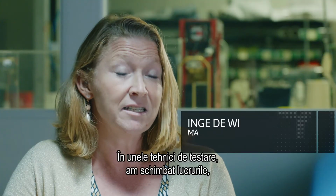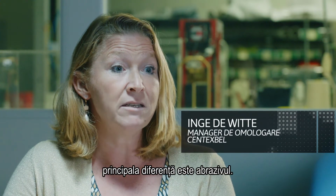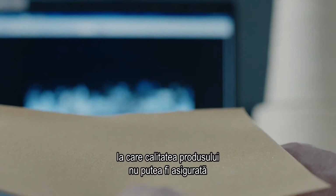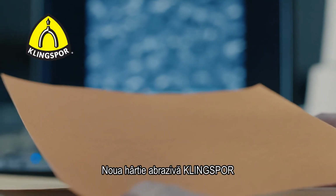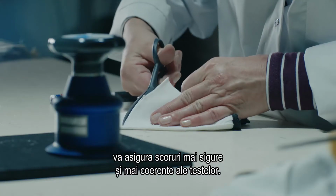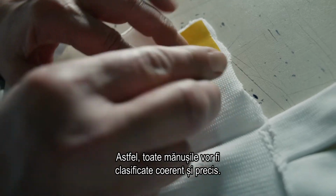In some of the test techniques we have changed some things. For example, for the abrasion resistance, the main difference is the abradant. In the past we had an abradant where the product quality could not be assured from the manufacturer that was delivering the abradant. The new Klingspor abrasive paper will provide more reliable and consistent test scores. This ensures all gloves are rated consistently and accurately.